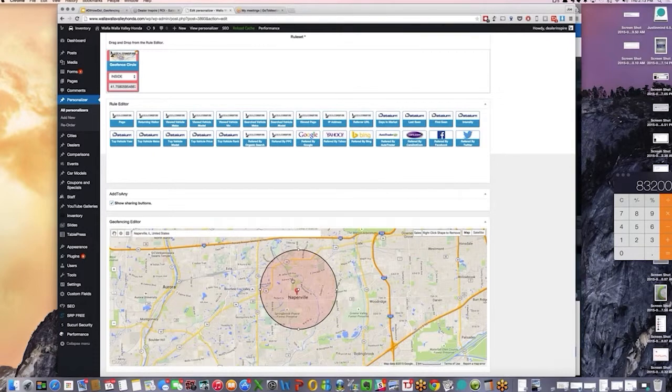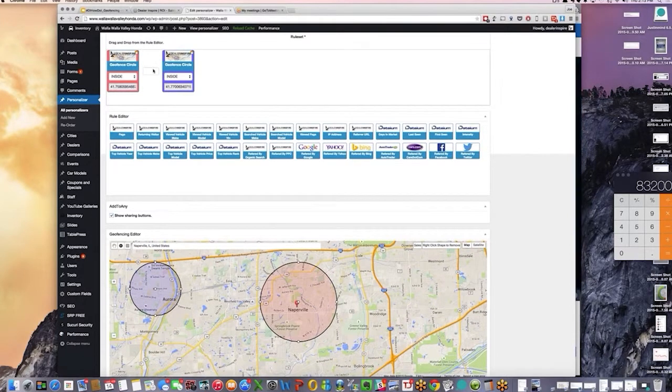So what I did is I just typed in Naperville, Illinois. I zoomed out to where I wanted it, and then I drew a circle. So say I wanted to target Aurora as well, I can just draw this circle right here and blanket that area. As I did that, I now get this geofence circle in the geo-coordinate section up here. So it automatically populates. You don't need to figure this out or anything.